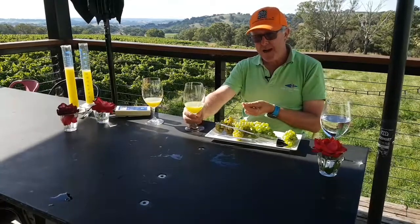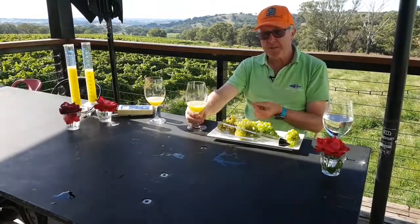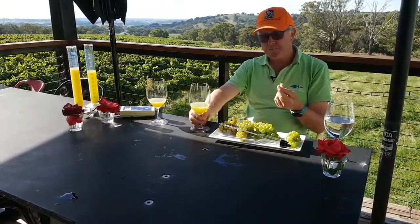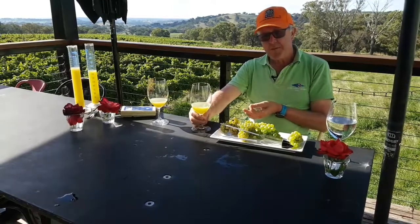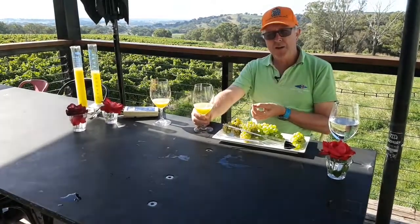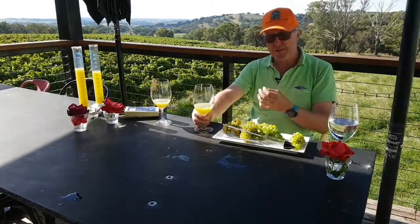In white grapes, because we pick them earlier than reds, the seeds are often green. It's to be expected, but when we process the white grapes, we destem them and press them pretty well straight away. So you're not soaking them on the green seeds, which would give you bitter tannins and astringency.